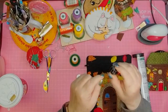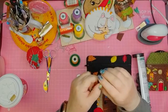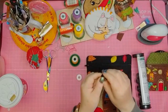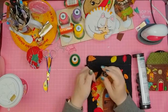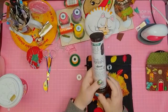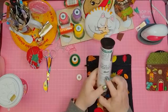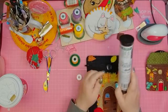Patricia says, I've had so many bad experiences with my pre-wound bobbins that I always do my own. I probably could, but no, I just like the dime ones, they're fantastic. This is what they are. I use the dime bobbins, plastic side, and dime needles.